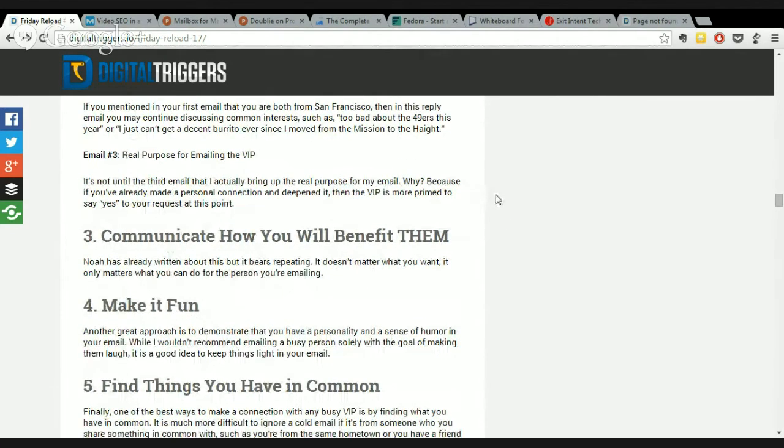Tip number 3, communicate how you will benefit them. Remember, it's all about what's in it for them. It's not about what's in it for you. It's about what's in it for them. Noah's already written about some of these things before, but it still bears repeating. It doesn't matter what you want. It only matters what you can do for the person you're emailing.